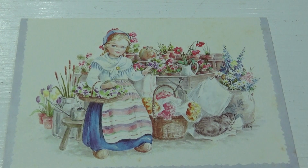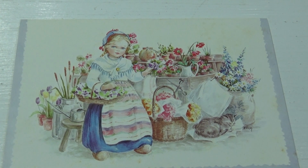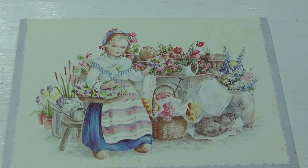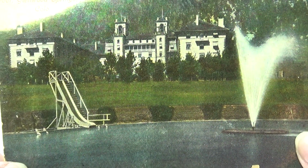Love it. Okay, now let's take a look at some more cards. Postcards. This one happens just to be a card. But we have some beautiful postcards. Okay, this is Colorado. Hotel and swimming pool. Glenwood Springs. Ooh, look at that. Beautiful.